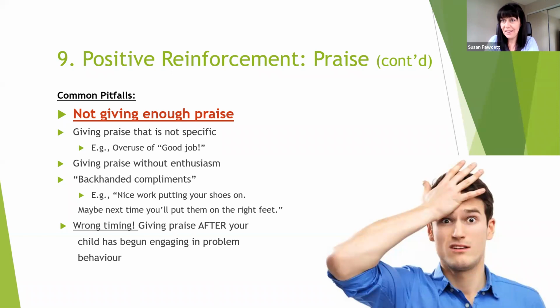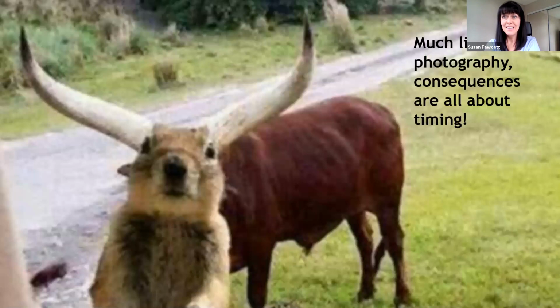And wrong timing. So giving praise after your child has begun engaging in problem behavior. And I bet there's a bunch of you right now who are like, I wouldn't do that. Well, you actually might be doing this. So much like in photography, like this person had the right timing when they took this picture because it's really funny. Consequences are all about timing too.